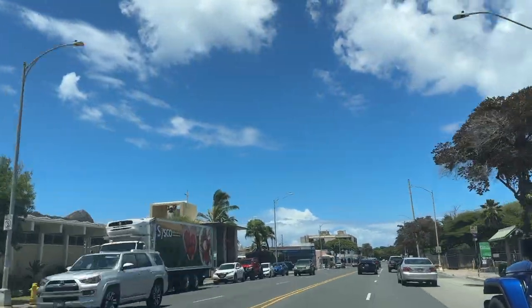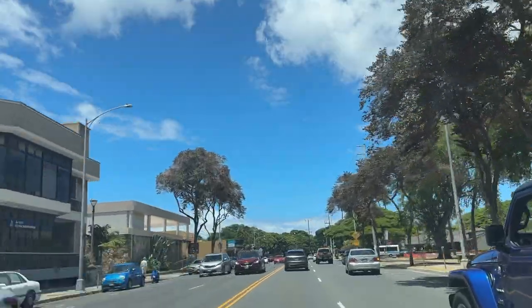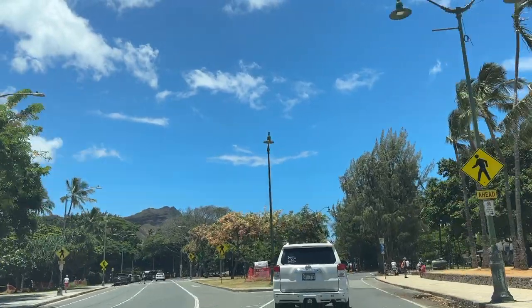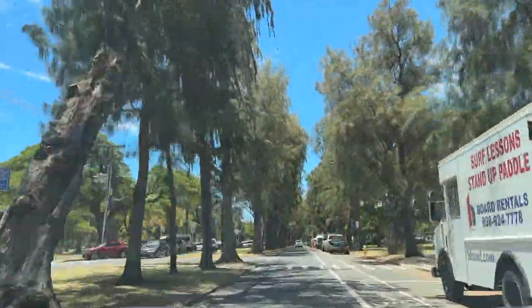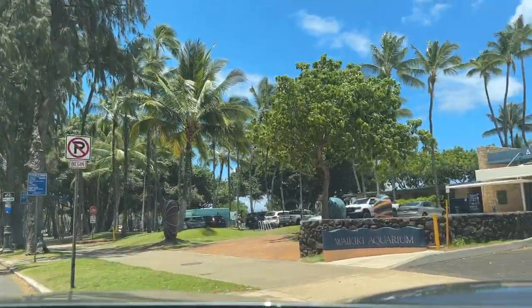Come along with us as we visit the Waikiki Aquarium and enjoy our drive on Kapahulu Avenue. The aquarium is conveniently located next to Kapiolani Park and walking distance to Waikiki Beach.